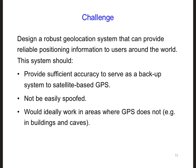Our goal is to design a robust geolocation system that can provide reliable positioning information to users around the world. For the moment, we're just going to focus on getting geolocation data to users, and we're not going to worry about getting timing information to them. This geolocation system should provide sufficient accuracy so that in the case that GPS signals are spoofed, users can quickly see the disagreement between the two sets of geolocation data, one from the satellite GPS and one from the new system we're developing, and then the users can quickly realize that there is something wrong.